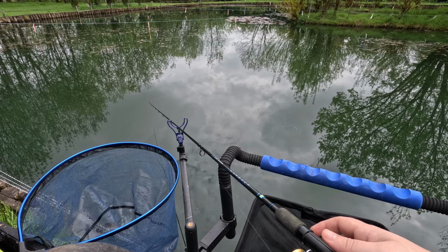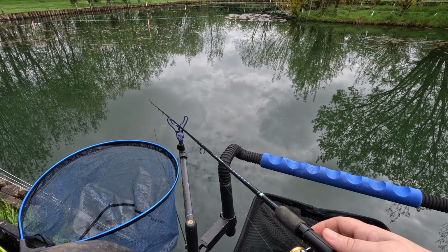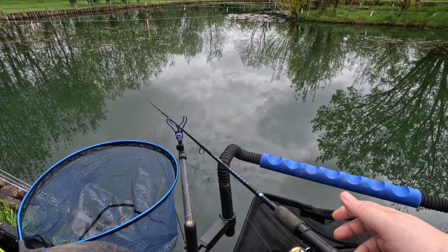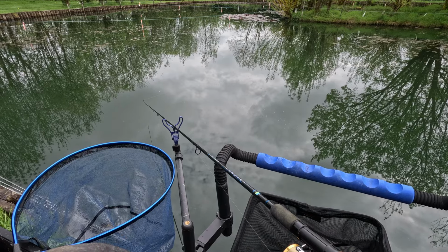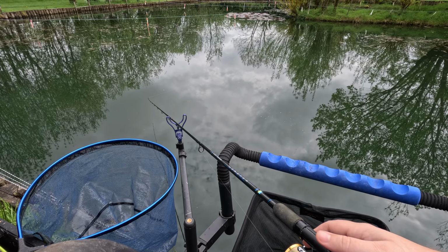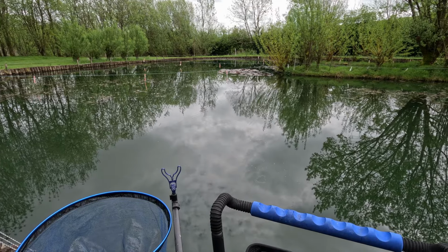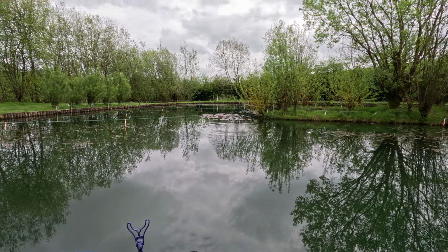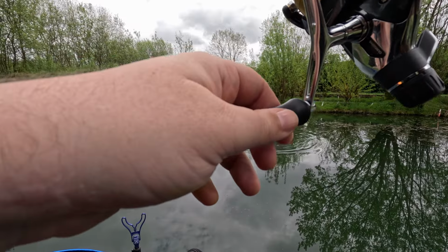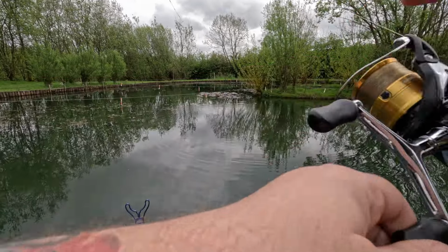No, that was a nibble. You'll find that because the pellets are around the feeder, there'll be things like roach that's in this pond, maybe even baby tench, that's in the tench that's in this pond. And then they'll come up and they'll rattle the feeder just to get some of the pellets off it. There we go. And it's good fun. It really is good fun. And this is a little Preston Innovations monster carp feeder.